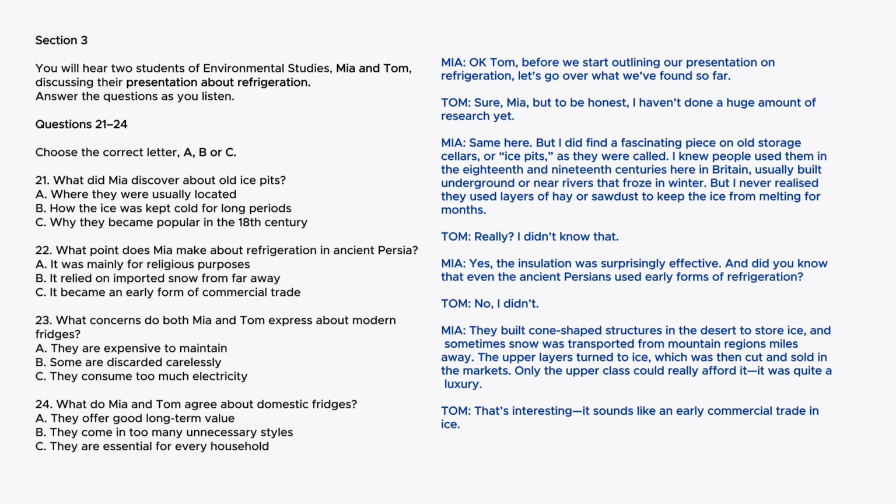Okay, Tom. Before we start outlining our presentation on refrigeration, let's go over what we've found so far. Sure, Mia, but to be honest, I haven't done a huge amount of research yet. Same here, but I did find a fascinating piece on old storage cellars, or ice pits as they were called. I knew people used them in the 18th and 19th centuries here in Britain, usually built underground or near rivers that froze in winter. But I never realised they used layers of hay or sawdust to keep the ice from melting for months. Really? I didn't know that.